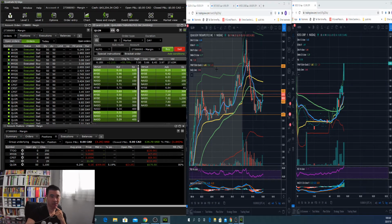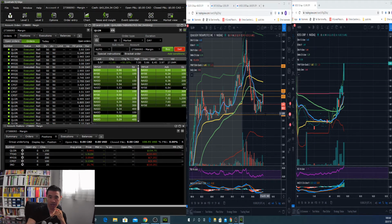So what I'm looking for here is I want to see this break 625, and I want to see it break this VWAP here at 646. It needs to hold this for me, or I'm going to get out. So let's see if we can hold 6. It broke, so I got out. I'm going to try and catch a bottom bounce off of here. So what I'm looking for is 580.